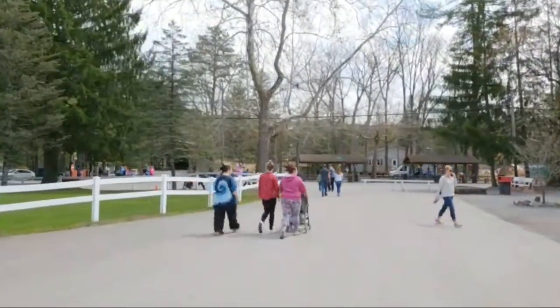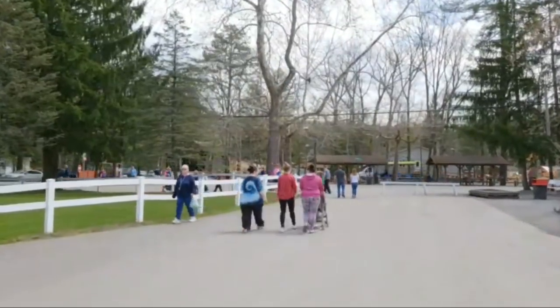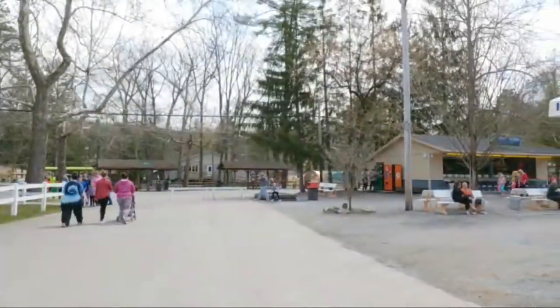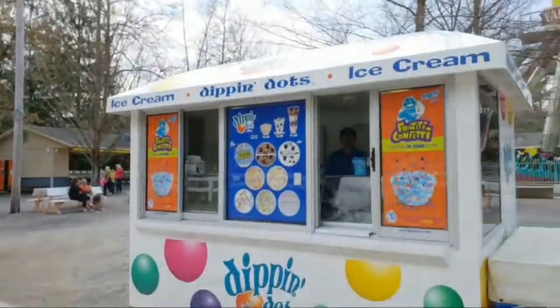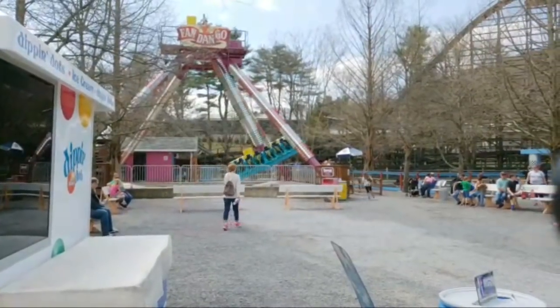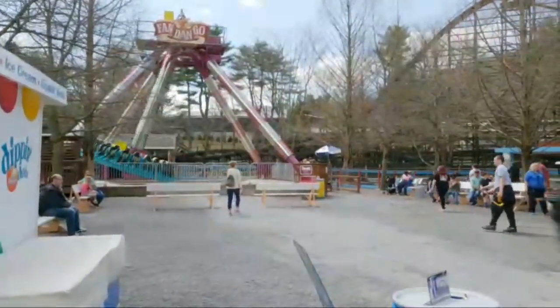Look at Fandango, no line now compared to that. We'll come back to it. That's how we're doing the train. Since there's no line. All right. Go ahead. Give me your backpack. All right, quick pit stop. She's going to ride the Fandango, then we'll head on to the train ride.